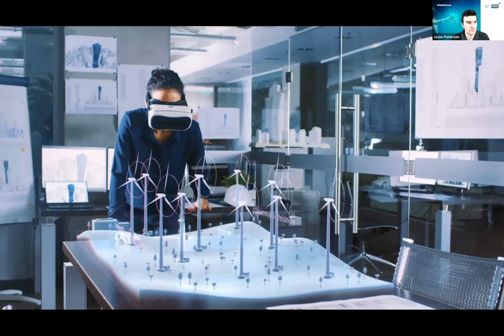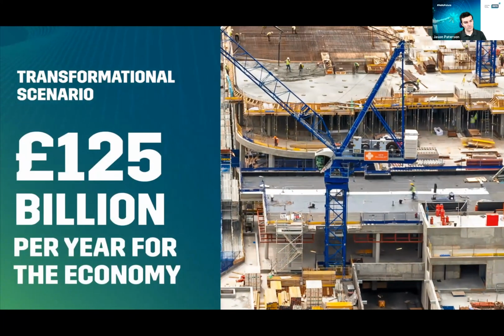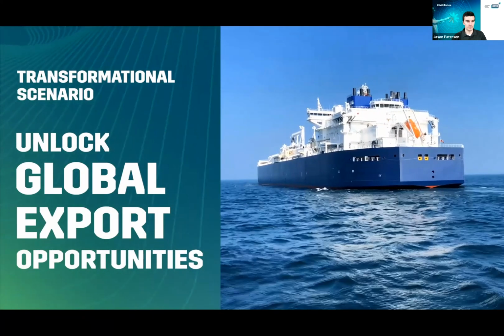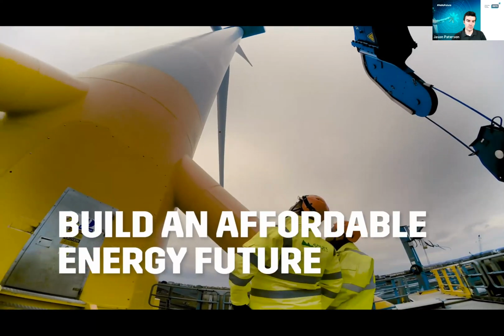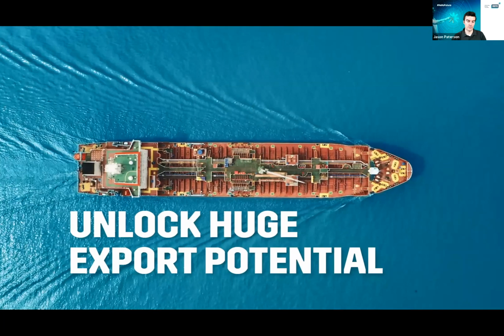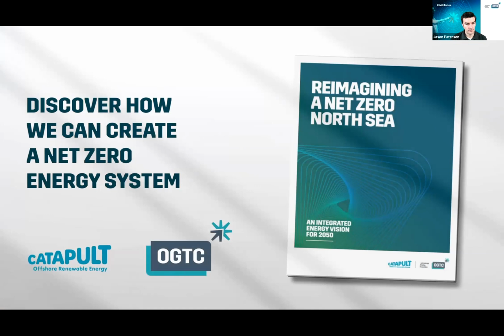By 2050, pursuing a transformational scenario with investment of £416 billion could create 230,000 jobs, generate £125 billion for the economy, and unlock valuable global export opportunities. These integrated energy vision scenarios are designed to spark action and drive alignment between industry, governments, and regulators. We must invest in innovation at pace to build an affordable energy future, to create and protect jobs, deliver a net zero energy system, and unlock huge export potential. We must invest now to reimagine our energy future. Read the report from OGTC and the Offshore Renewable Energy Catapult to discover how we can create a net zero energy system.